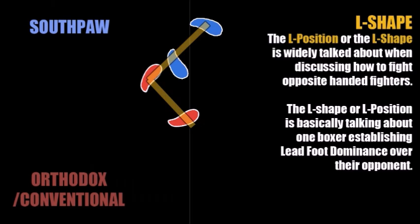Now, there's nothing about the L shape or the L position or lead foot dominance that is exclusive to the southpaw. There is no advantage to being a southpaw stylistically. Take a look at the illustration. You can see that when the conventional opponent steps his lead foot to the outside of the southpaw, the exact same L shape and L position is made.